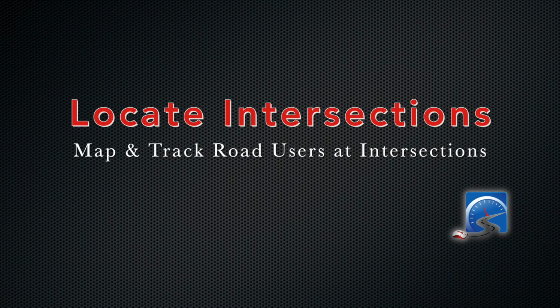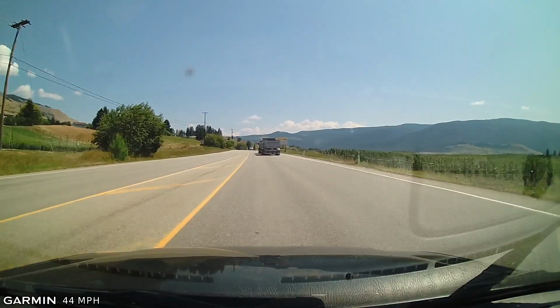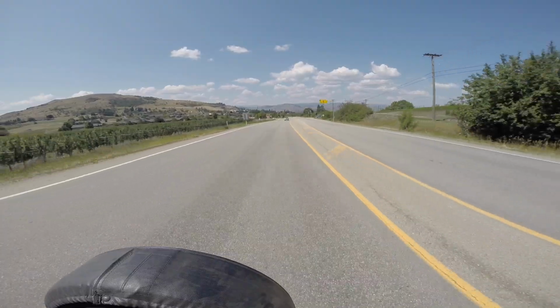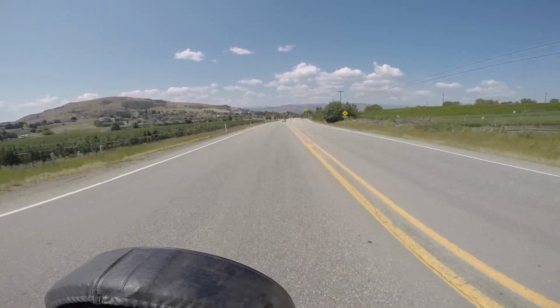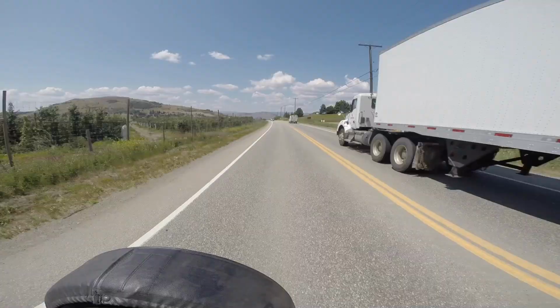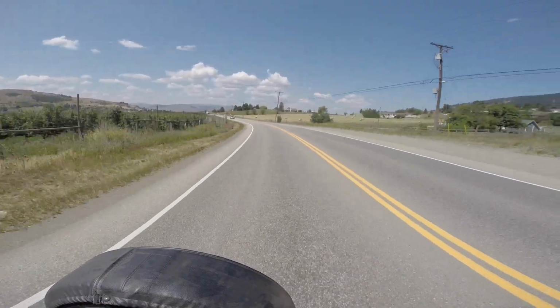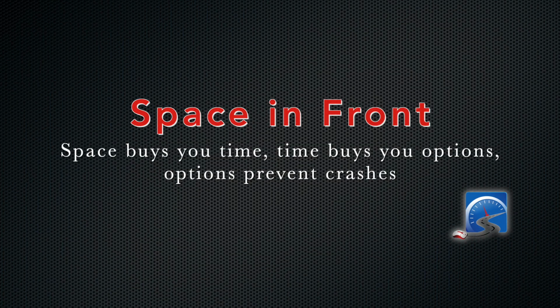Tip number 1 for driving on 2-lane roads. Look for the intersections, and when it goes from 2 lanes to 1 lane, it is an intersection. You want to identify the intersections as you're driving along the highway. Intersections are where you are going to meet other road users, cyclists, pedestrians, farm equipment, e-scooters, all these different kinds of traffic that are driving on the roadway. That is tip number 1 and one of the most important when driving on 2-lane skinnies, as they're called in the trucking industry.